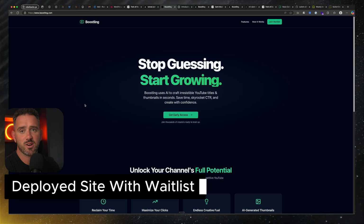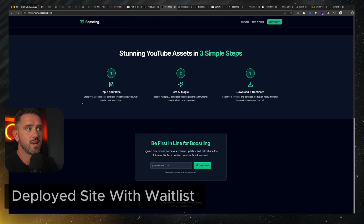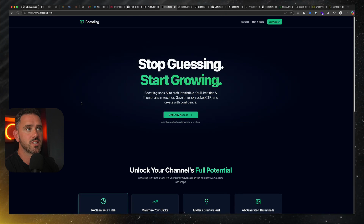And pretty much in record time, we have a landing page for our new project, complete with waitlist sign up, all the features, etc. And compared to how long that used to take in terms of designing and deploying a website, this is just so fast.